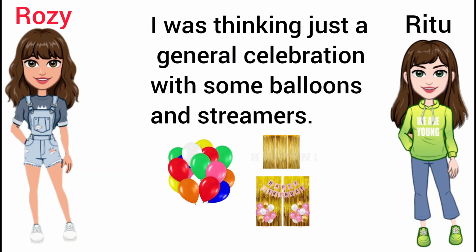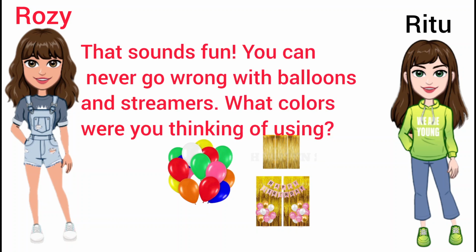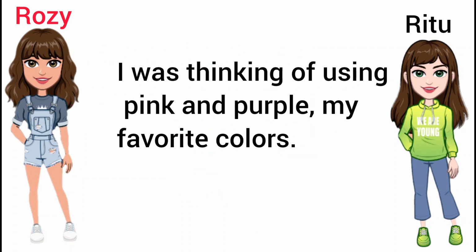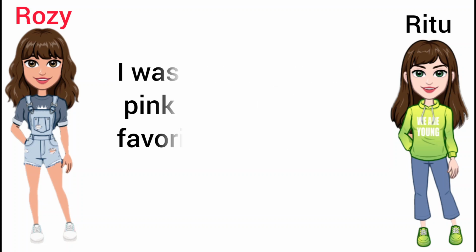I was thinking just a general celebration with some balloons and streamers. That sounds fun. You can never go wrong with balloons and streamers. What colors were you thinking of using? I was thinking of using pink and purple, my favorite colors.